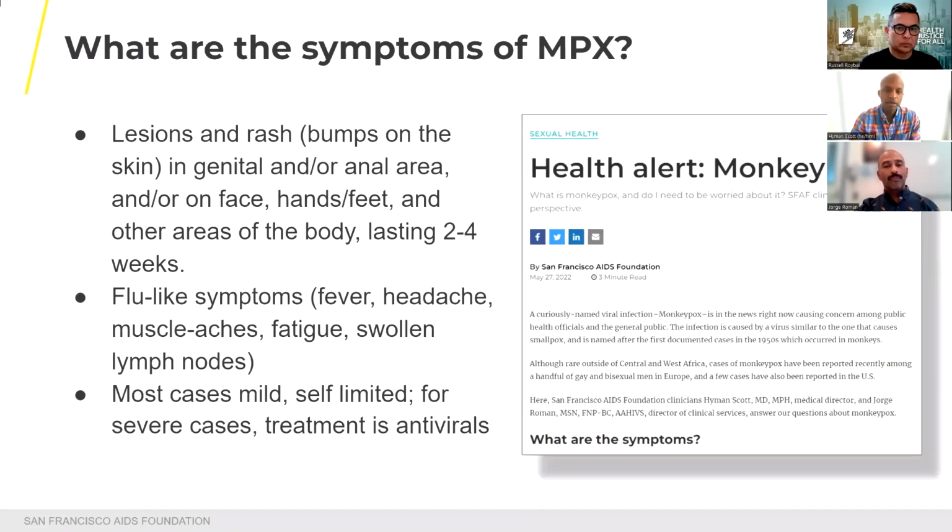What does monkeypox look like? It generally causes a rash and something that we refer to as lesions. These are bumps that can be in areas where either someone is exposed or there's something called auto-inoculation. If somebody has a monkeypox lesion and touches it and then touches another part of their body, that can actually cause the lesions to develop in that area. We're seeing them all over in terms of locations, the face, the hands, the feet, and they generally last about 2 to 4 weeks.